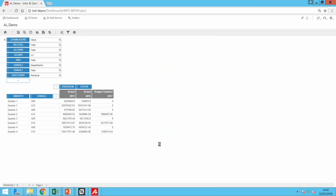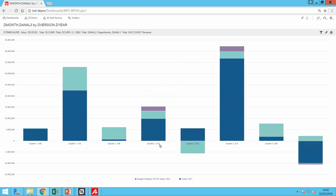Or I can select create chart and, let's say, a stacked column chart on this one. And there we go. In a couple of seconds, we've gone from a very small grid of data to something with a little bit of richness, and I'm able to see what makes up my Q1 revenues or my Q3 revenues in a particular company. And it's all there, it's all dynamic, it's interactive, and can then be used in a dashboard.